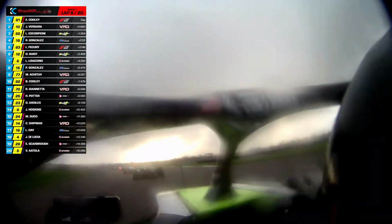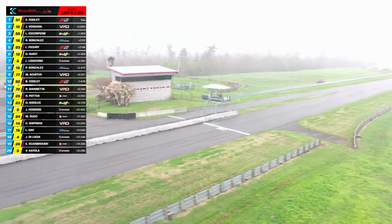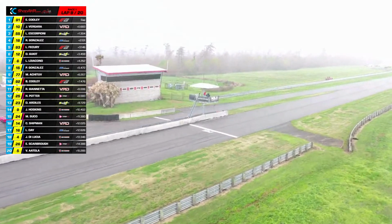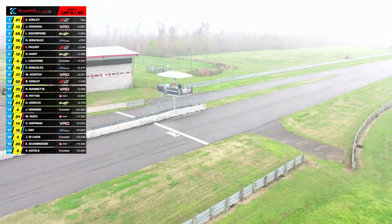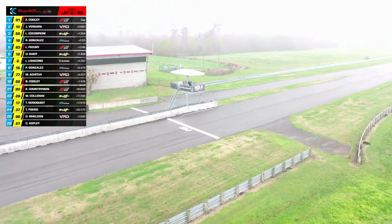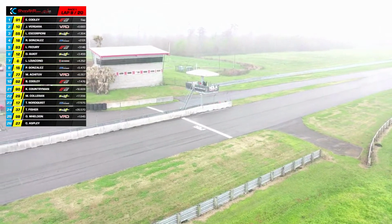And red flag on the facility here. There it is, red flag out for NOLA Motorsports Park. That'll put us at a halt. It is about to get really nasty, folks. For those listening in the paddock, please make sure everything you've got strapped on down the best you can. We're going to do the same here. My goodness.